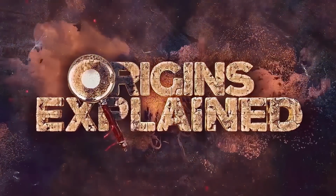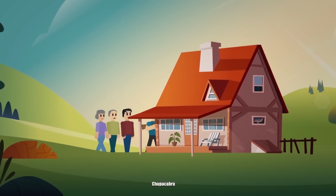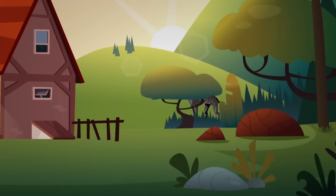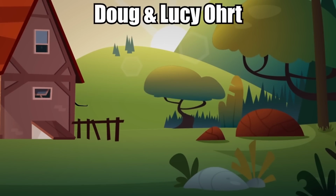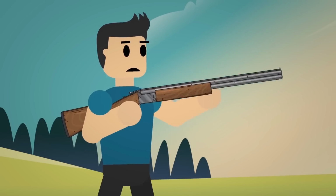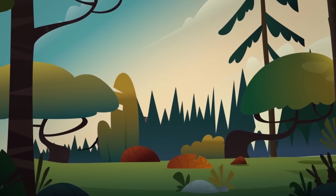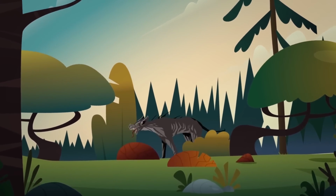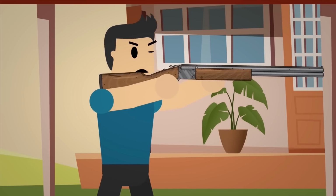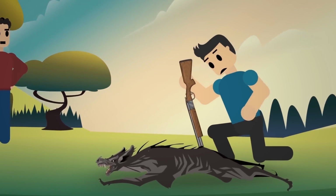The Chupacabra. A family in South Texas say they have finally killed the mythical Chupacabra monster after it emerged from the woods and ran into their backyard. Doug and Lucy Ort put the mysterious beast on display after their grandson gunned the thing down from 240 yards. They had seen the creature prowling around in the woods, and when it came out, their grandson thought it was a monster and grabbed his gun. When they finally saw it close up, they knew they had finally captured the mysterious Chupacabra.